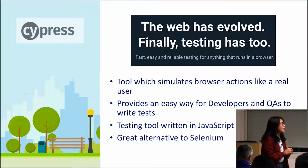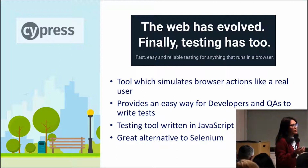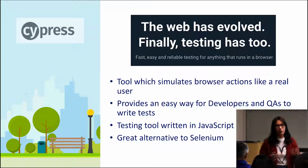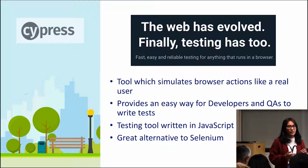So what is Cypress? Cypress is quite a new tool that's been introduced, I think, about a couple of years ago. It's basically a tool that people can use to simulate browser actions like a real user. So if ever you want to simulate a click action or typing into an input, you can do it with Cypress. It provides an easy way for developers and QAs to write tests.